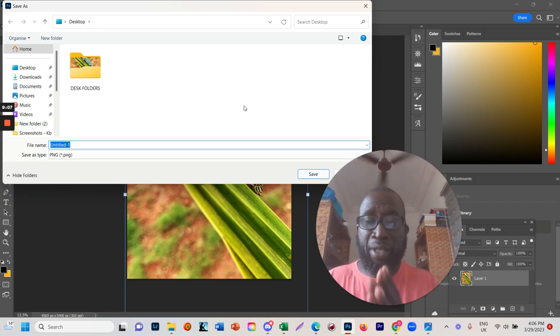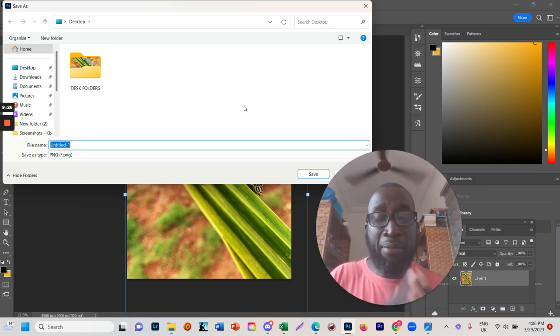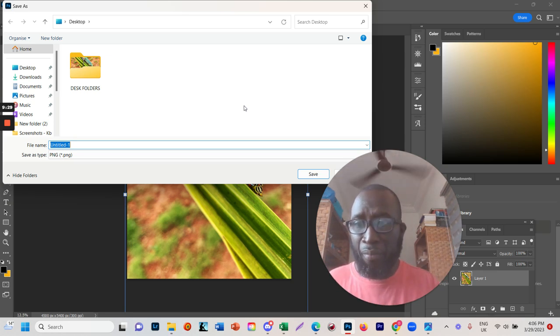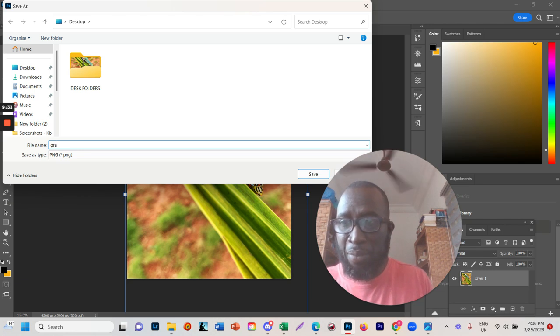So two things. For print on demand, most of the time the file that you need is called PNG. It's a transparent file. That's what you need to upload to the platforms, whether it's Amazon or Etsy. In some cases you need a JPEG, but most of the time it's the PNG file that you need. So let's call this file Grasshopper.